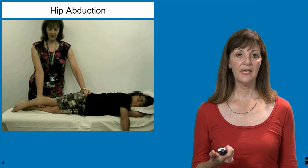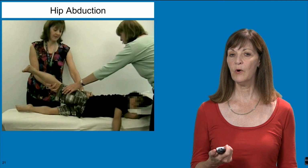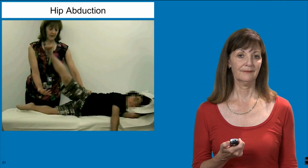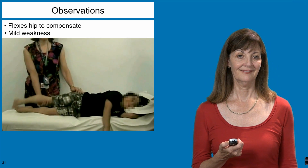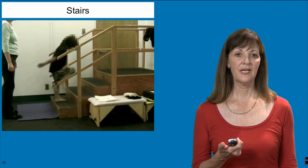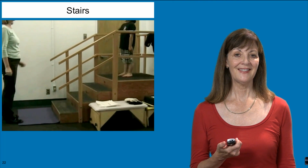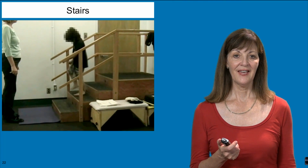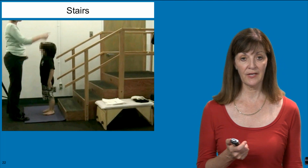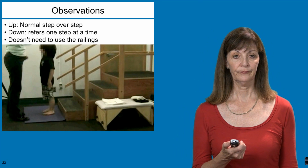He's able to abduct his hip against gravity. When he gets to the end range of motion, he starts to come forward a little bit, so that does exhibit slight weakness. He's able to go up the stairs step over step, which is normal. Coming down, he does one step at a time, and this is actually a good method of conserving strength for a child with Duchenne muscular dystrophy. He doesn't need to hold on to the railing, and many children do.